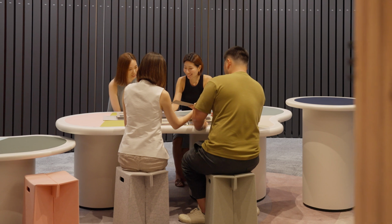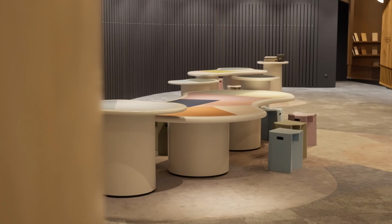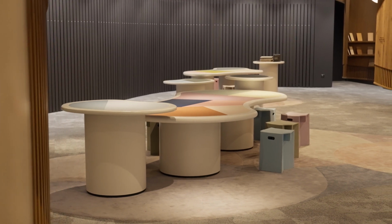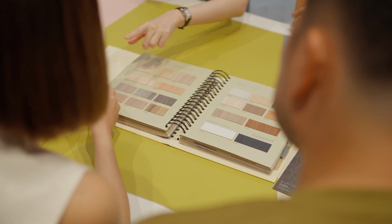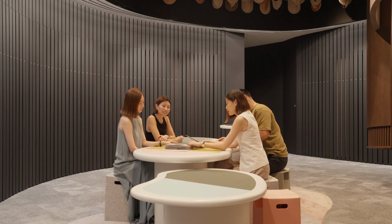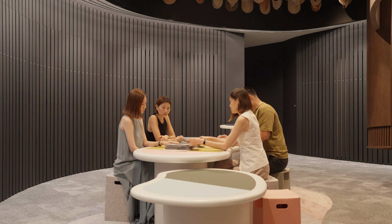We wanted to add unexpected pops of color in the space. We did this through the patchwork of solid color laminates on the furniture surface. This makes it a fun communal spot for people to gather. We wanted the canopy to be serene and relaxing, essentially a space where people feel comfortable in to engage in conversations.